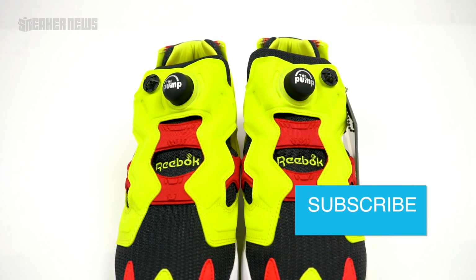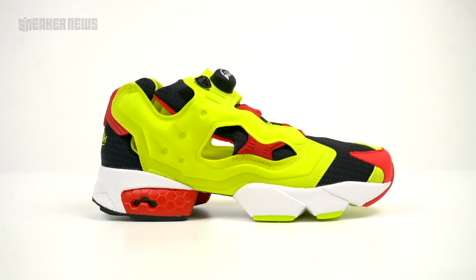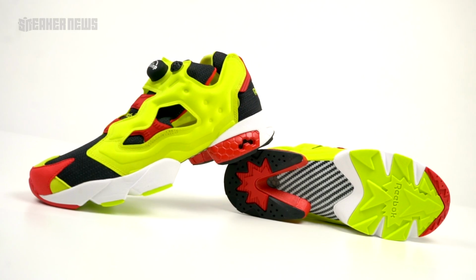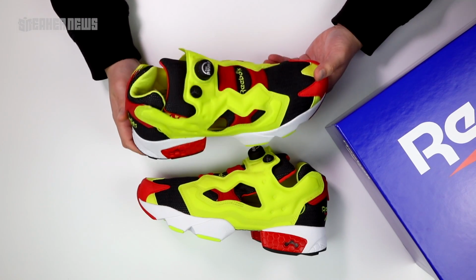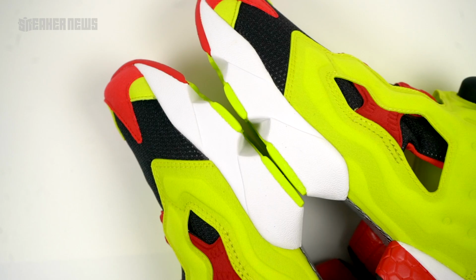Like we said, 25th anniversary of the Reebok Instapump Fury, and when we said that this is one of the most important sneakers of all time, we weren't lying, we weren't trying to clickbait you in any sort of way. These shoes are legit, and the sneaker has so much history to it. Like we said, it is the 25th anniversary, so it dropped originally in 1994.